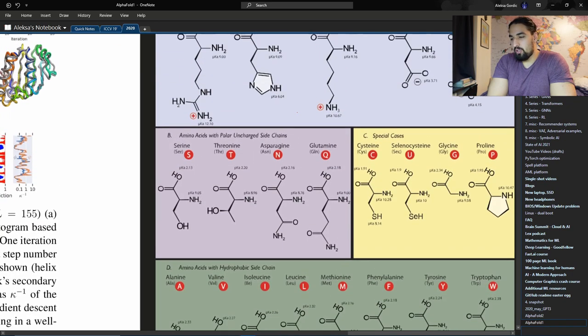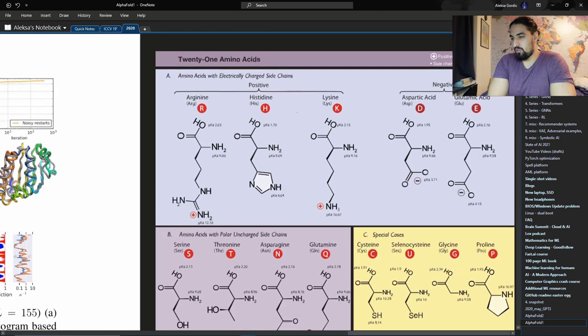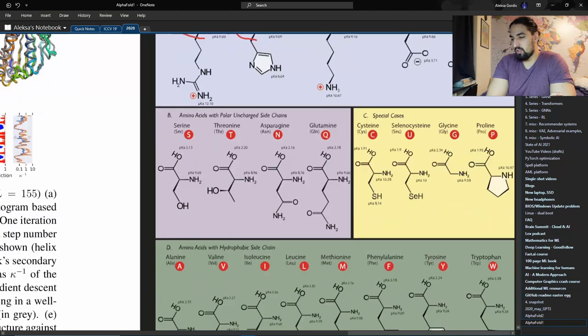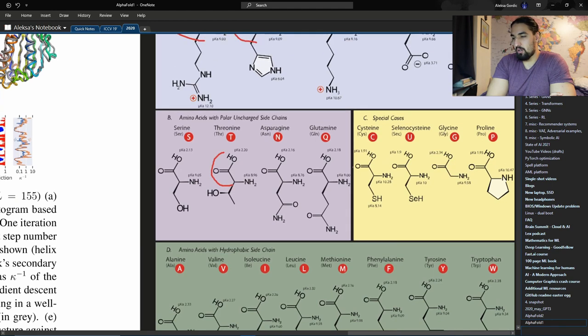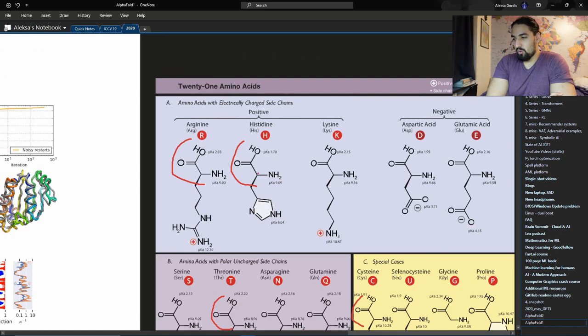So these are all the 21 amino acids we have in the human genome. As you can see, this part is always the same for every single amino acid, no matter the properties. This group always remains the same. This thing here is called, I think, the alpha carbon atom. This one is called the beta carbon atom, and that one is really important.